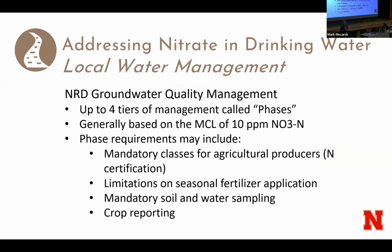So if you ever hear anyone say phase 1, phase 2, phase 3, you'll have an idea of what they're talking about. But effectively, what happens across the state is most NRDs have 1 or 2 phased areas. They might have a third, and there's a lot of talk about adding a 4th. So each NRD sets a different trigger point, meaning that a phase 1 area might have a nitrate concentration of 0 to 5 parts per million in one part of the state.